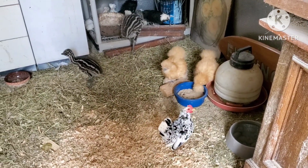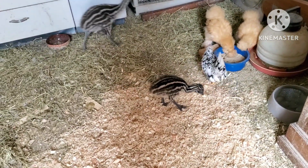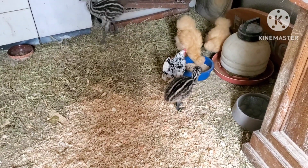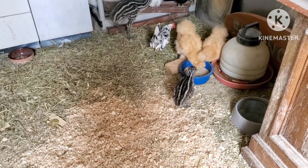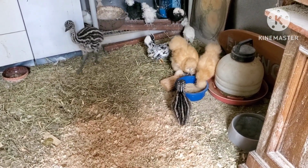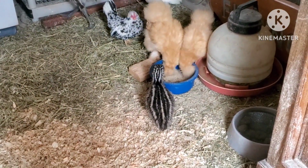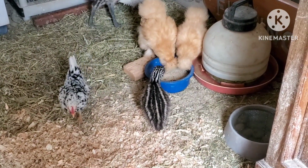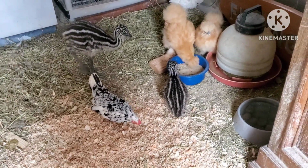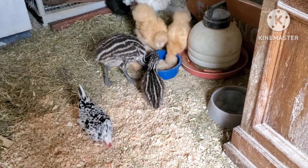Camille, it's okay. Oh my goodness, Miss Silky. I think I need to get their own dish. I think the Silkies are getting tired of sharing with the emus. See how nice the emus are? See how nice Camille is? She's waiting for her turn to eat. But I will get you your own, Camille. Don't you worry. And even Aki right here, she's waiting for her turn.